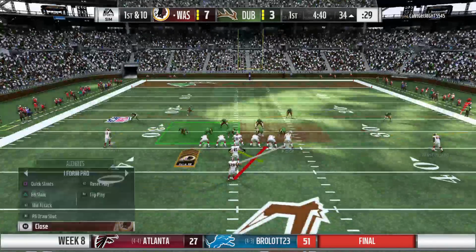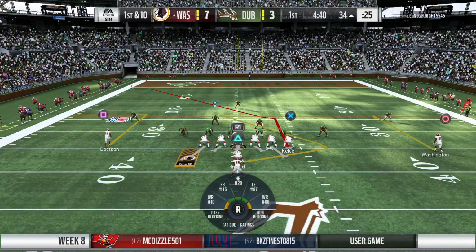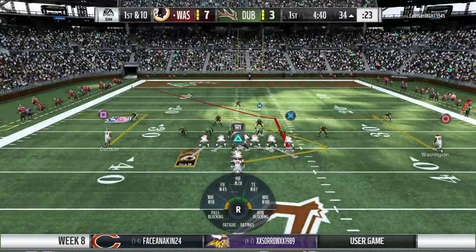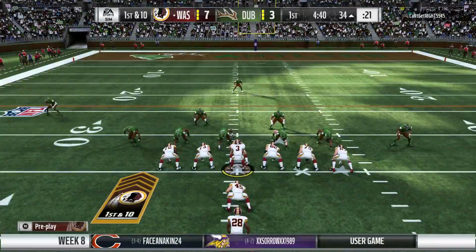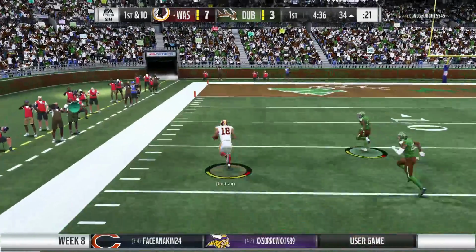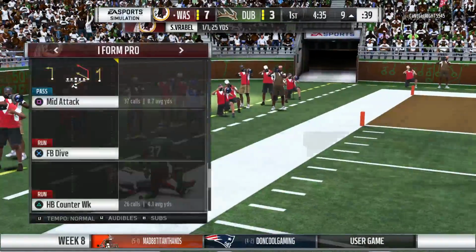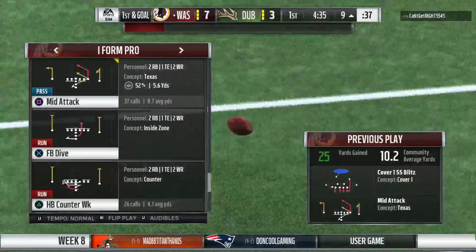From the 34 now, here's 1st and 10. Back there, Philly, here we go. Watch it now, Barney. They'll try and start this drive in the air. Josh Doxson's got it complete. A really nice gain of 25 yards.